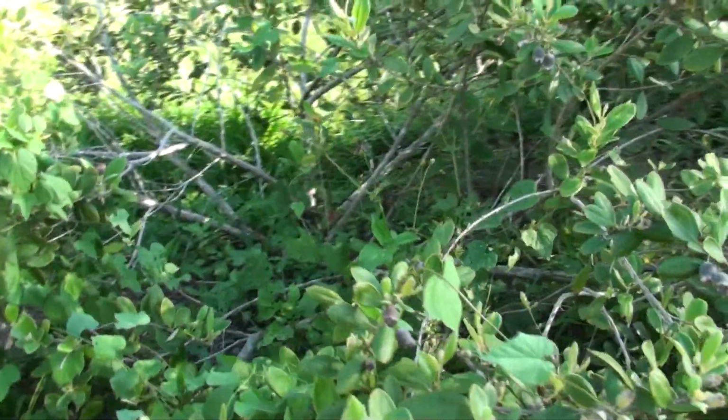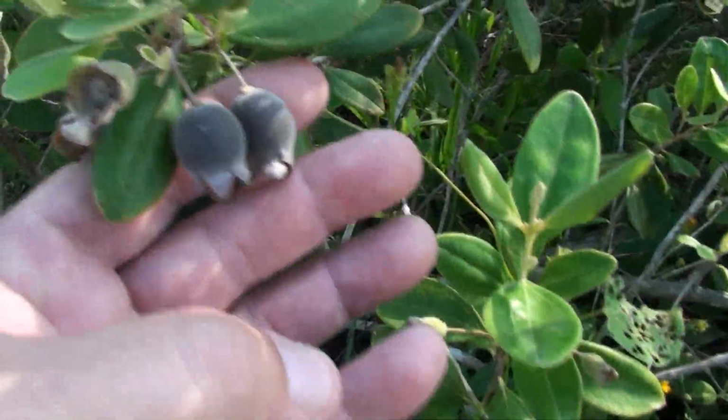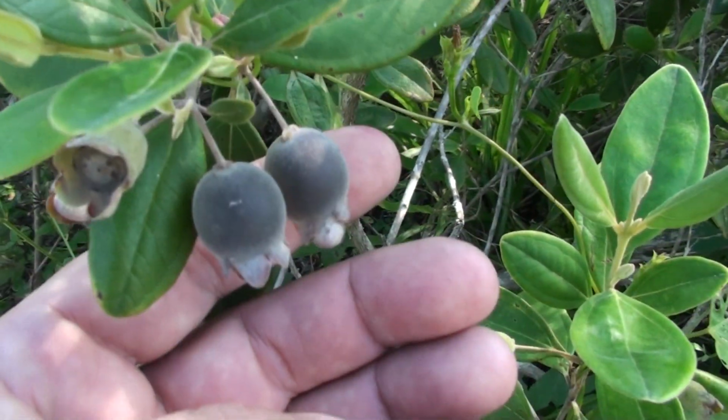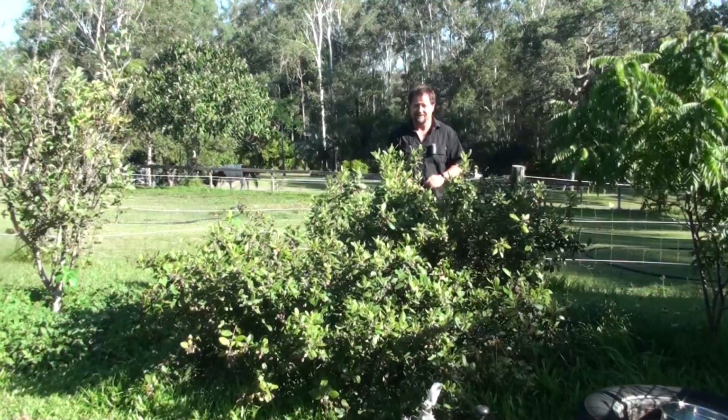This plant here is about 5 years old. It's fruited a few times over that 5-year period, and each time it got better. Pardon the wind here, it could be affecting the mic. I can't really help that too much. I haven't got my professional sound team here today.